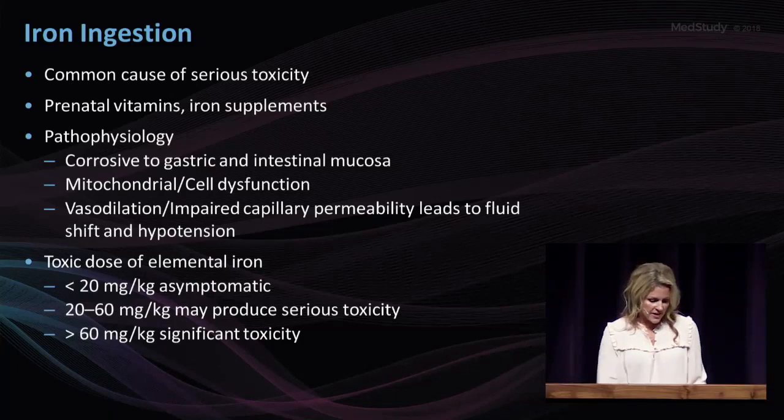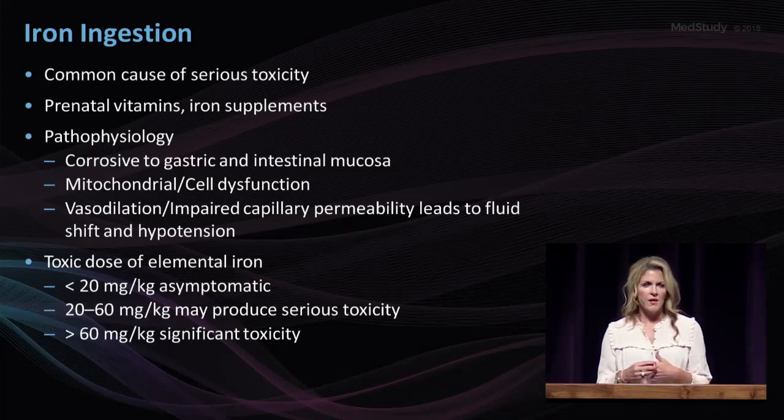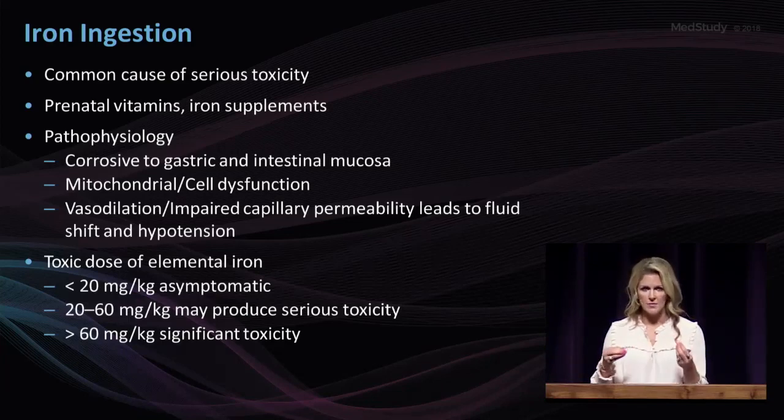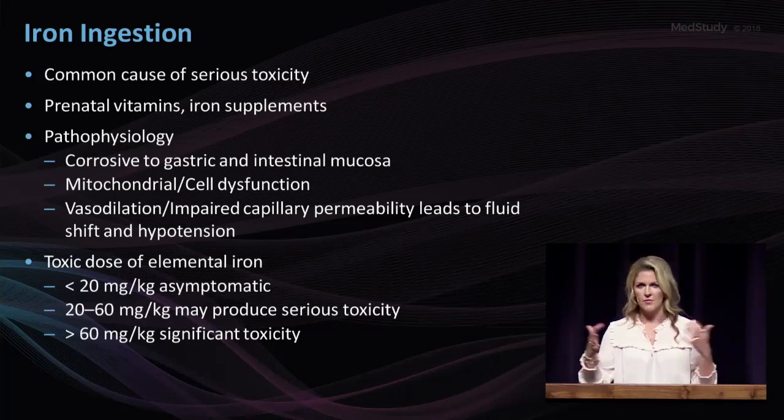Iron ingestion, I would say it's not one that we probably see incredibly often, but when we do, these are particularly toxic, and they like to ask about these a lot. You'll get some practice questions on these. So the source is obviously prenatal vitamins and iron supplementation. The pathology is really just directly damaging to the cell mucosa or to the cells themselves. It damages the GI mucosa. The cells start leaking. You get fluid shifts, profound hypotension.